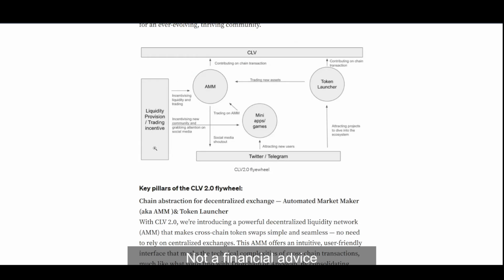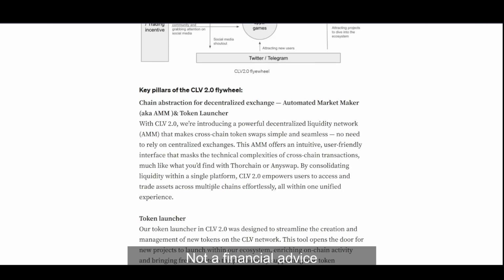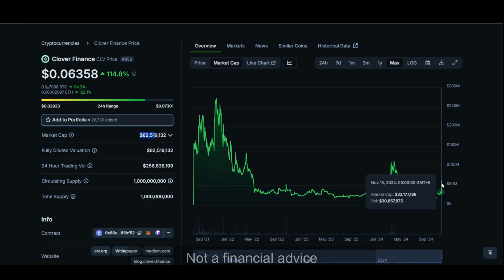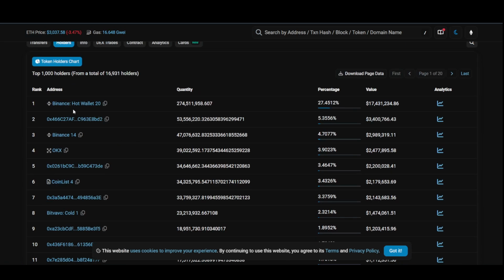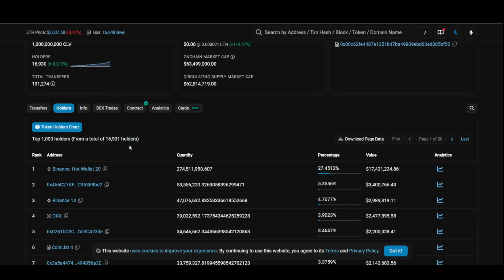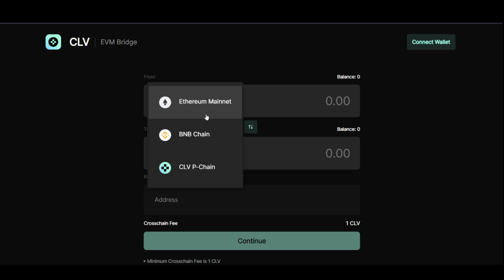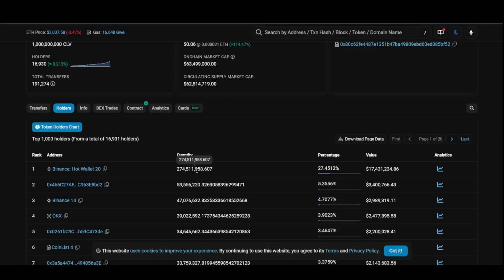Any other reason beside that, I am not going to explain what this is, but I think another reason would be that this is just a pump and dump scheme from the traders. The reason being, if you look at the holders of Clover, CLV is a layer 1 EVM compatible chain. So of course they do have their bridge, which is towards BNB chain as well as Ethereum mainnet and CLV P chain. But most of the supply is on Ethereum, as you can see here.